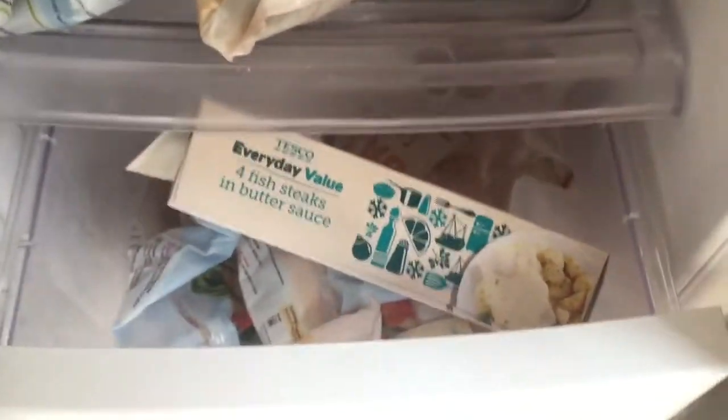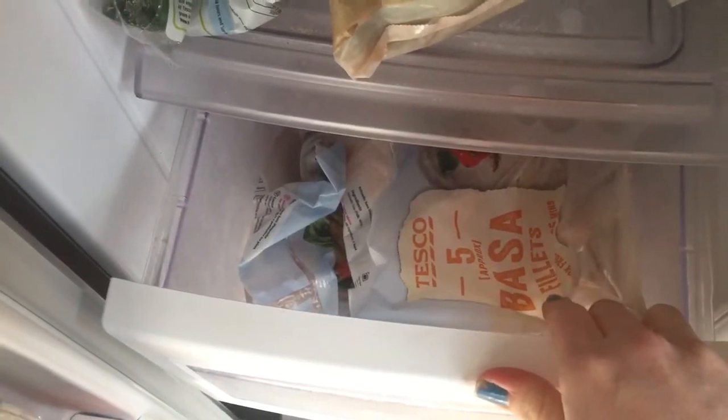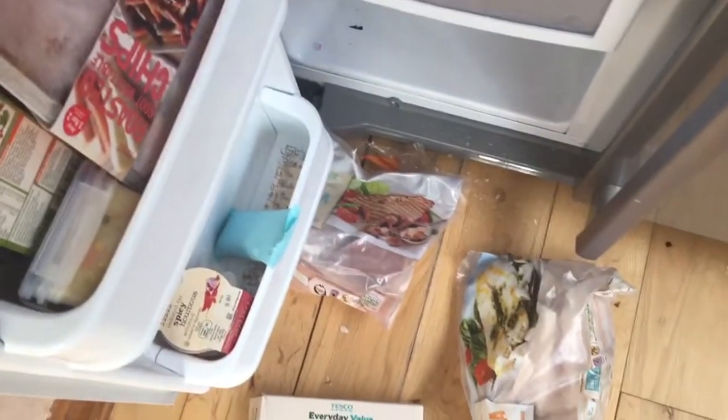And in here I have got some fish left. So these are fish and butter sauce. I'm the only person who eats these. No one else likes them in the house, so they tend not to get eaten as fast. These are things that are on my essentials list, which you'll see on my spreadsheet in a moment. Basically fish that you can cook from frozen. So I've still got basa, still got tuna steaks, and a little bit more basa. So you don't need to buy any more of them. I'll definitely be picking up some salmon because we're out of salmon, but fine apart from that, fish wise.